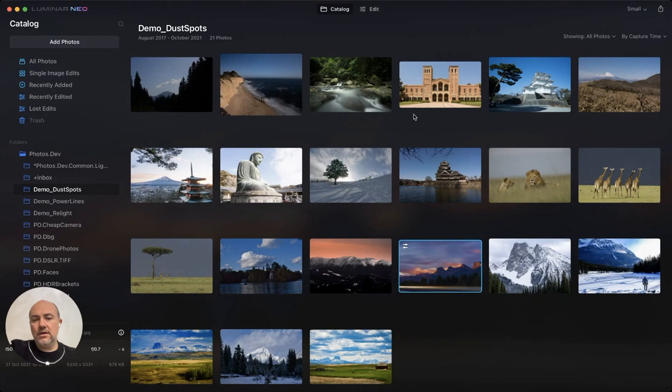Yeah, there is image synchronizing technology, so you can use the edits from one image and then synchronize these edits with the other images. We don't have any special batch processing tool. We work more like a DAM solution, so you can just edit one image and then synchronize the same thing with other images.